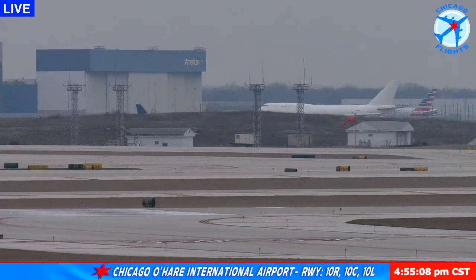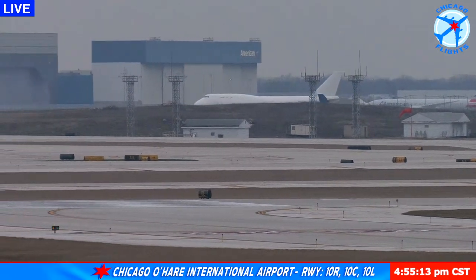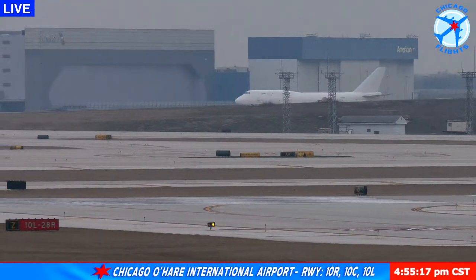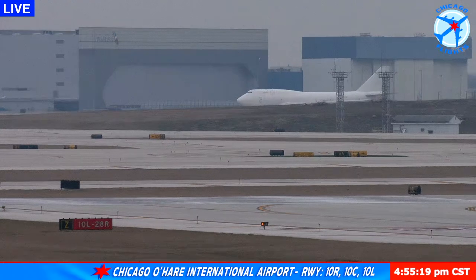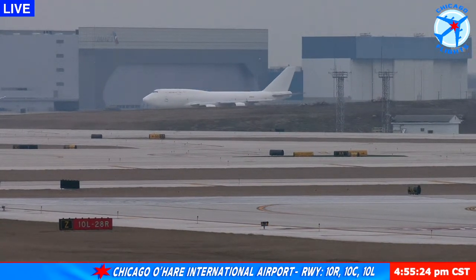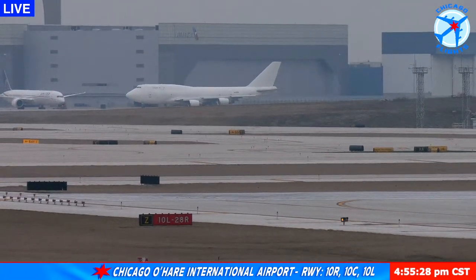Okay, 10 left, then contact ground point niner. Delta, left, and ground point niner. 1596 tower at Delta, cross me 10 left, then contact ground point niner. Delta, cross 10 left, and then tower. 2190, 1596. 5020, contact departure 126.62.